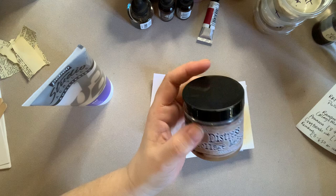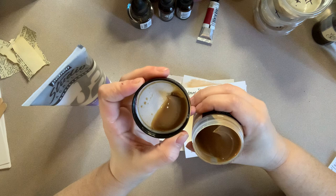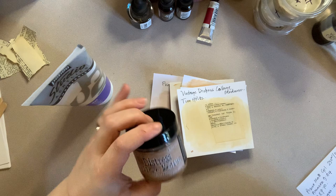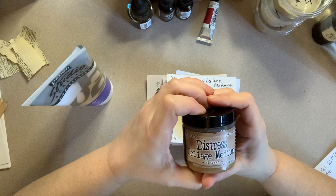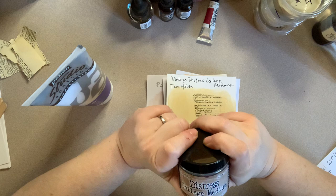And if you do a lot of collaging, I don't think that's going to last very long. I mean, I haven't done a lot with this. I've used it two or three times and I've already made quite a dent in the pot. So there we go. I thought, well, are there alternatives? Because I like it, but I'm not sure that it's in my budget to buy and use this consistently all the time. So I'm not knocking the Ranger product. I think it's really lovely.